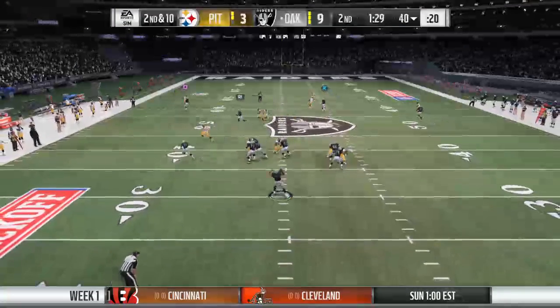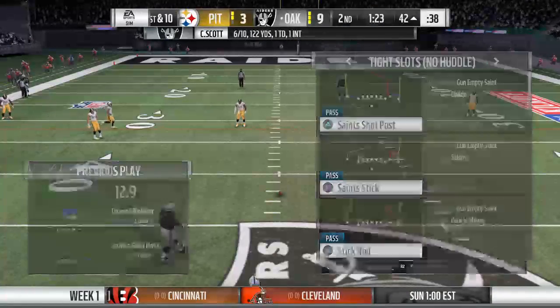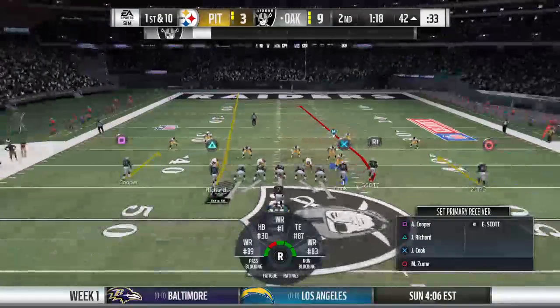Back to throw now on 2nd and 10. And he comes back with one complete. And taking it across midfield and inside the 45. Solid gain of 18 and a Raider first down.